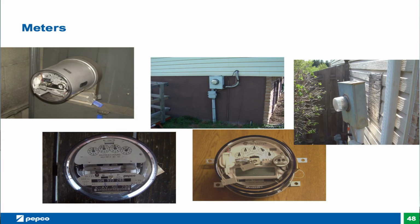Again, meters. I just mentioned meters are not switches. You see all sorts of different kinds of meters in this picture. None of them are switches. All they are is measuring devices. We put power through them, you take that power from us, and that makes that meter spin. There are some meters that you could pull if you were crazy enough to do it, and you're not even going to cut the power off to the residents or the business. So again, do not pull meters.